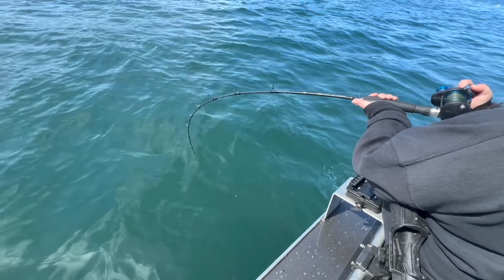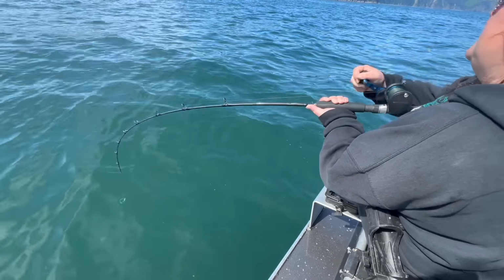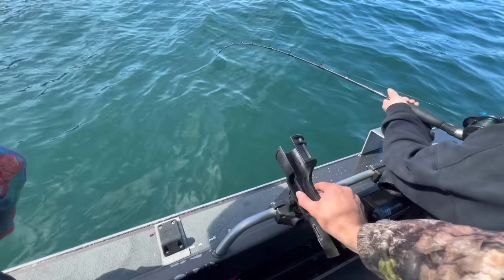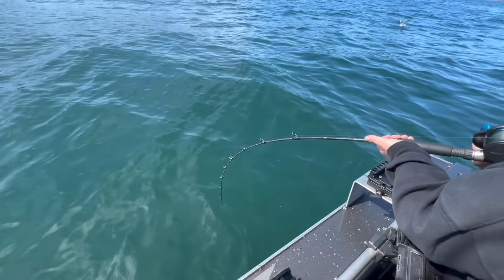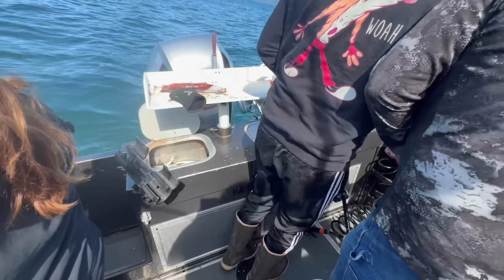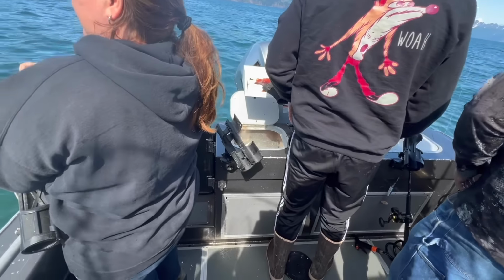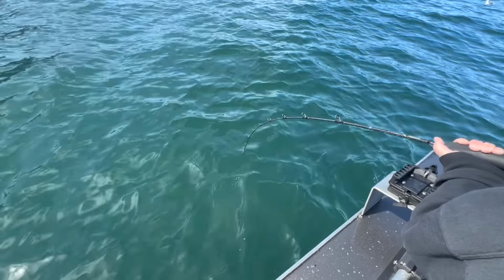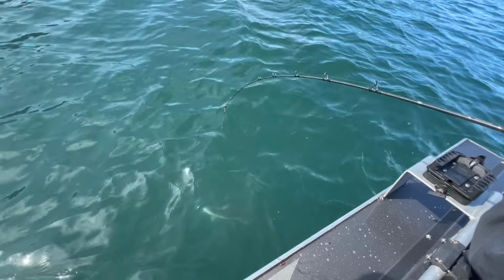I think that's a halibut. I think it's a big halibut too. It might be like a 50, 60. And it could be bigger. It could be smaller. It looks bigger than. I got it. That's what I wanted. Okay. It's a nice halibut. It's a nice halibut.